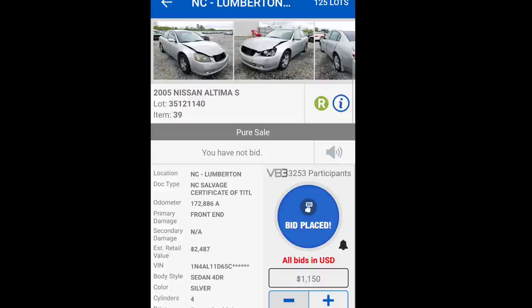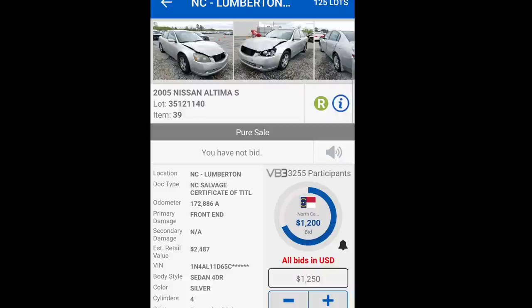Now look at this. They're at $1,000, right? $1,100. They're at $1,100. After fees, this car is damn near $1,600 right now. With a retail value of $2,400, once you buy a fender and a hood, you pay for the inspection. Oh my God, man. They are tripping balls. Y'all are tripping. $1,200 for that car?